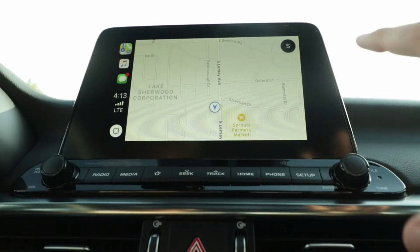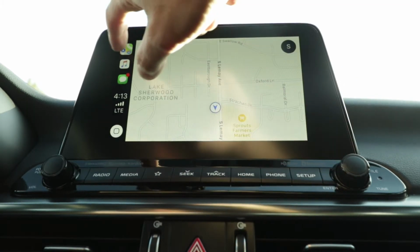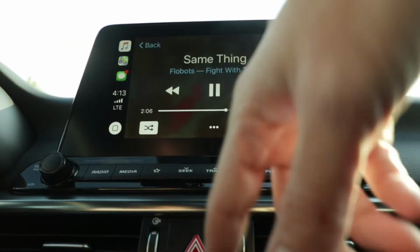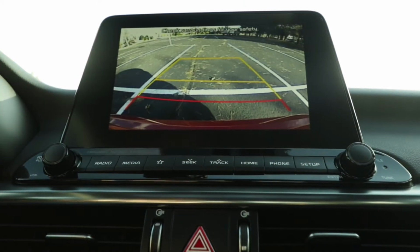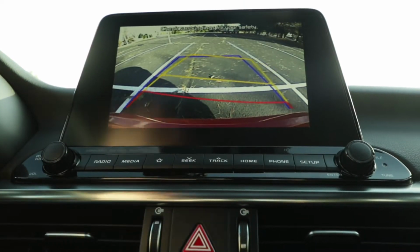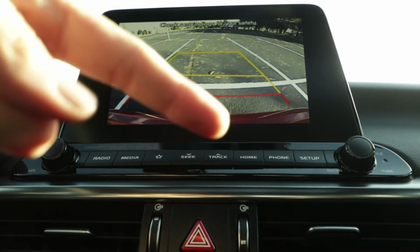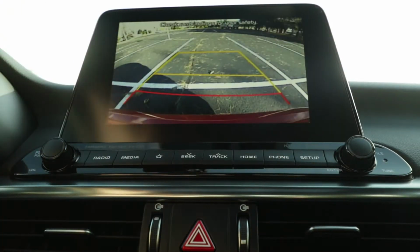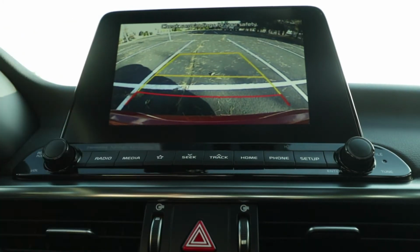On this 8-inch touchscreen display, you do have your integrated Apple CarPlay, so you can easily navigate between your maps, your music, your text messages, and even your phone calls. And this rear backup camera has the dynamic lines, but it also has the rear cross traffic alert. So if there's a child on a bike coming this way or that way, this vehicle is going to let you know. And then you're not responsible for murder.